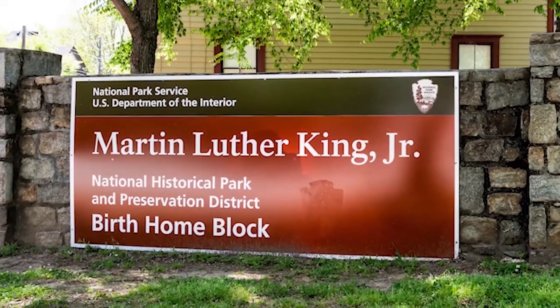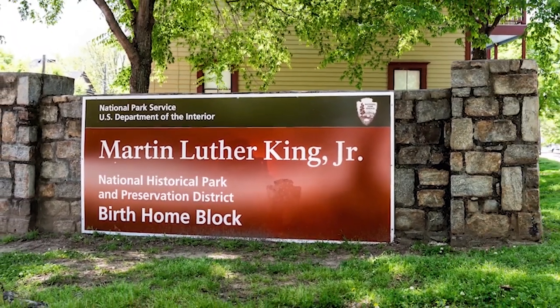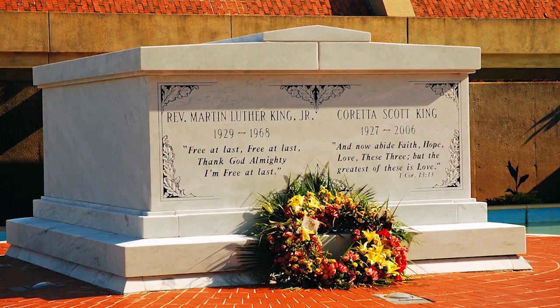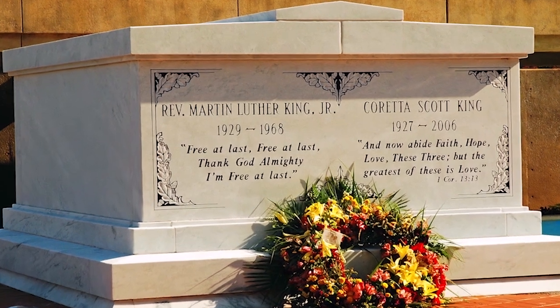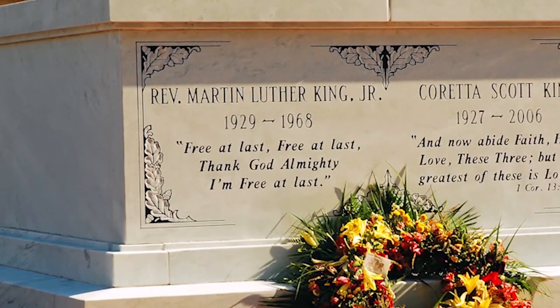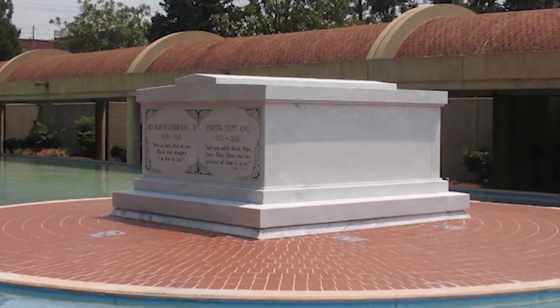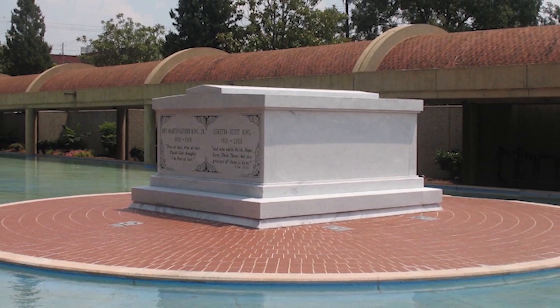We can't leave Georgia without first visiting the Martin Luther King Jr. National Historical Park, covering 35 acres in Atlanta and including the mausoleum for King Jr. and his wife Coretta. Inscribed on the granite front is an excerpt from his famous "I Have a Dream" speech. The mausoleum is set in the middle of a reflecting pool.